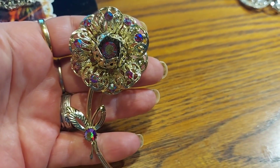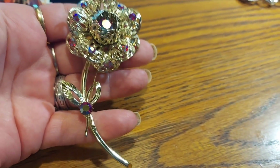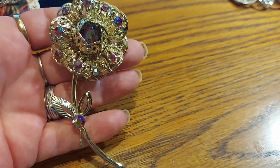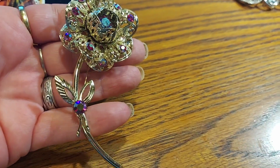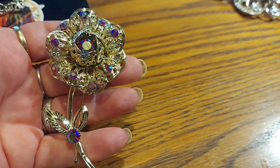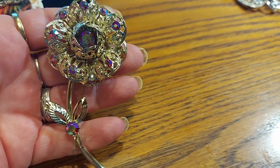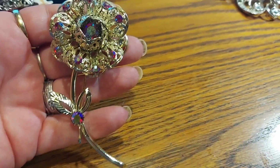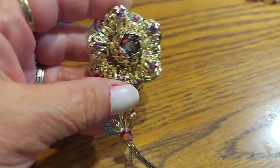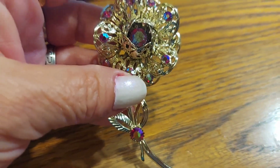All right, it looks like this one is called the Aurora Borealis brooch. And again, by Sarah Coventry. Wow. I just can't believe how beautiful these are. I wish I had a place to wear stuff like this. Oh, if you do, I'm going to post it. I haven't done research on this one yet. I just accidentally came across the name of it. So let's go see what it's worth.